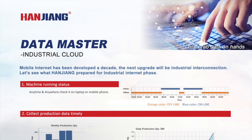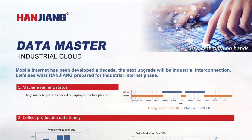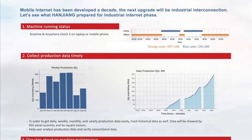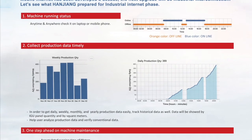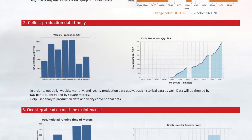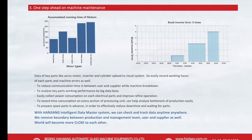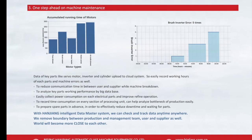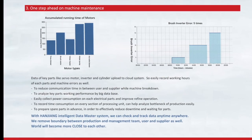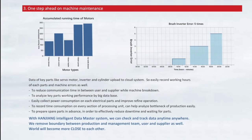Hanjiang has developed the industrial cloud data master system in 2020 and is installed in many Hanjiang lines in China and overseas market. Via this data system, machine status data collected in real time directly by the machine's PLC system and stored in cloud for displaying and analyzing. This information can be provided to the board, the production manager, QC manager, or everyone else who needs this data, anytime, anywhere on movable devices, like a computer or cell phone. Therefore, it will remove boundary between production and management team and user and suppliers.